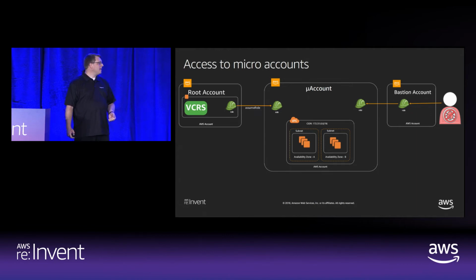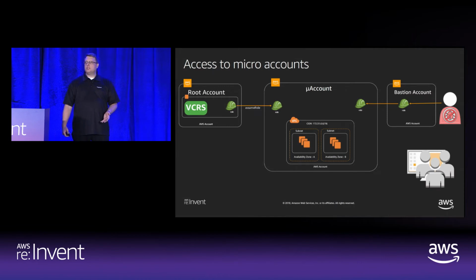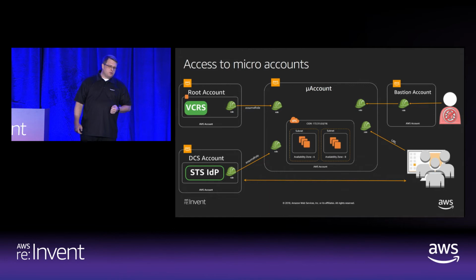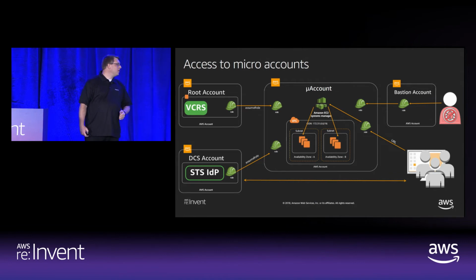And other mechanisms to access the account, we spoke about it briefly. For most other users, they would be logging into the identity provider system that grabs a role for them and then enables them to assume the role into that account. And then if they need to access specific systems within that account, they can do so through the EC2 Systems Manager. So that's how we enable access to those micro accounts.